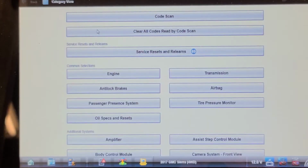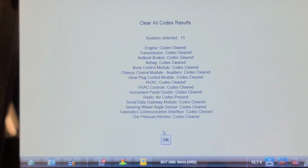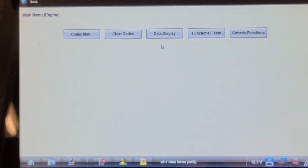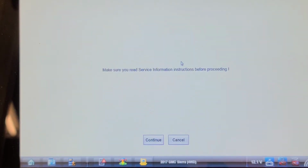So we got the pump assembly installed. We're going to clear all the codes now. Key is on, engine's not running. I did put in new DEF fluid. Customer needs to fill it up completely though. Let's see if there's any functional tests related to this. Should we read the service instructions before proceeding? Well, let's read the instructions.